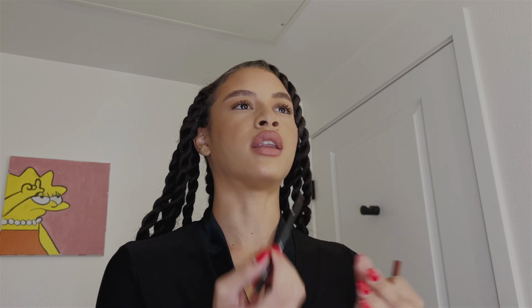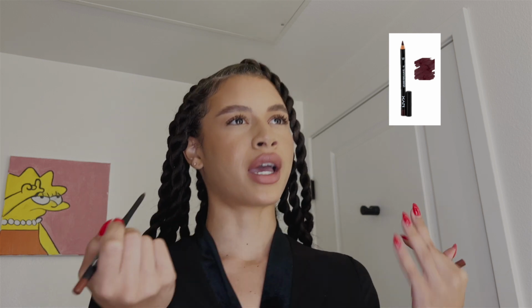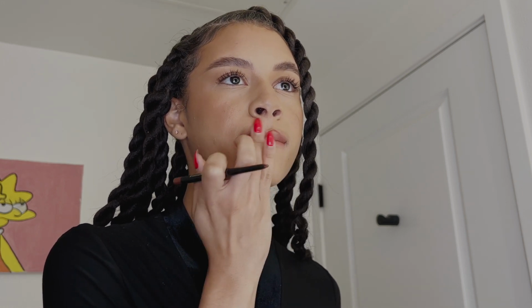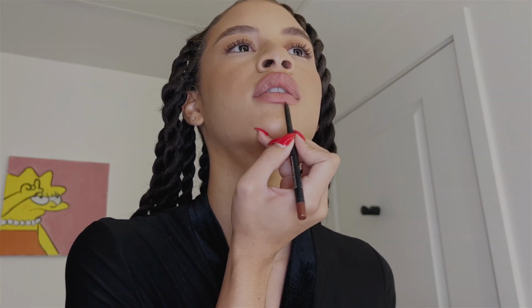Okay, so you can barely tell when I do this step, but sometimes I like to define the lips a little bit more if I use a nude, only in the Cupid's bow and the bottom of my lip. I'll show you now. And then I blend it out with my finger to add some more definition to the lips. A little bit under the lip, but then I blend it out.